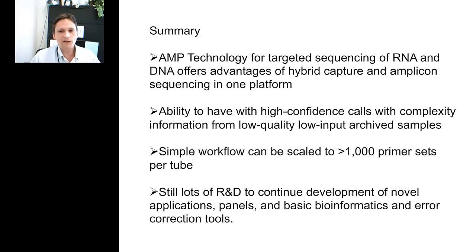It's something that we're actively working on. I know the Archer guys are working on it. So just to summarize quickly, AMP technology for targeted sequencing of RNA and DNA offers advantages of both hybrid capture and amplicon sequencing in one platform. You can do high confidence calls with complexity information from low quality, low input archive samples. The workflow can be scaled up to over 1,000 primer sets per tube, so you can do quite a bit of work in a single panel.